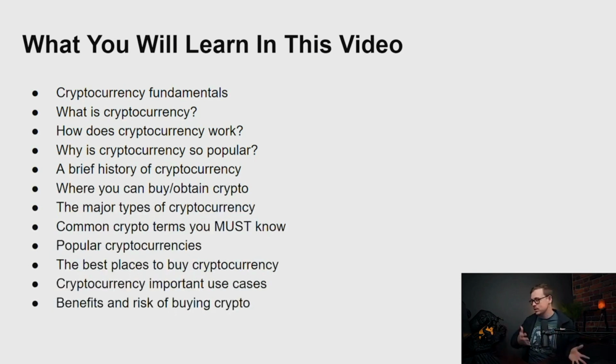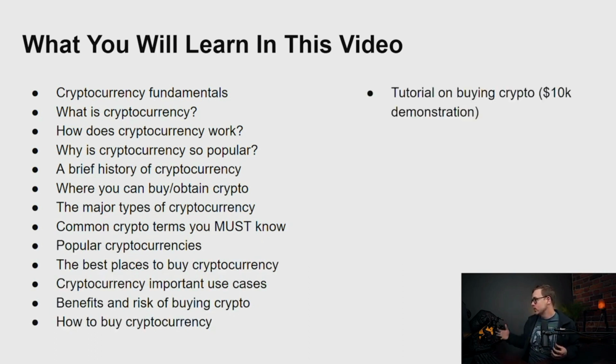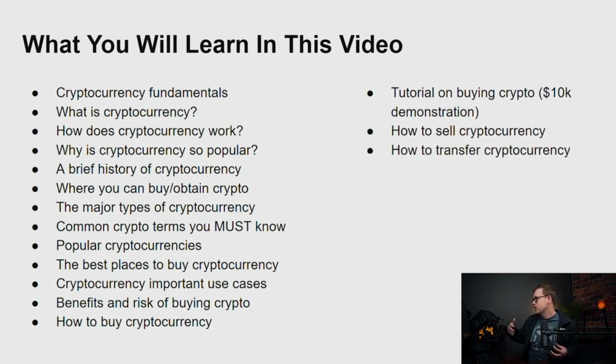versus investing in maybe something else, how to buy cryptocurrency, and then I'm going to go over a tutorial where I step by step show you how to buy cryptocurrency, and I'm going to be doing a live $10,000 demonstration. Then we're going to take that cryptocurrency that I bought, we are going to transfer it, we're going to store it, we're going to trade it, and we're eventually going to sell it. And I'm going to show you the process of doing each one of those things.